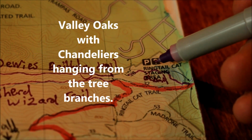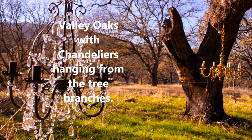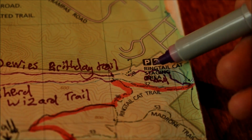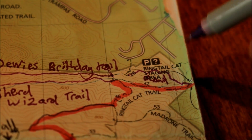And there's like 6 or 7 up there. They keep getting added up. I don't know who's putting them up there. And it's kind of a creepy vibe to it, especially like on a really foggy day. And those are all up there. And a bunch of valley oaks in there.